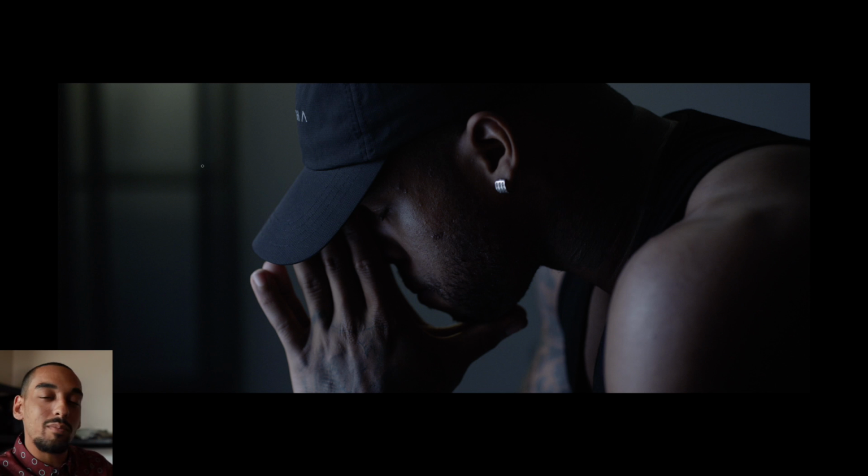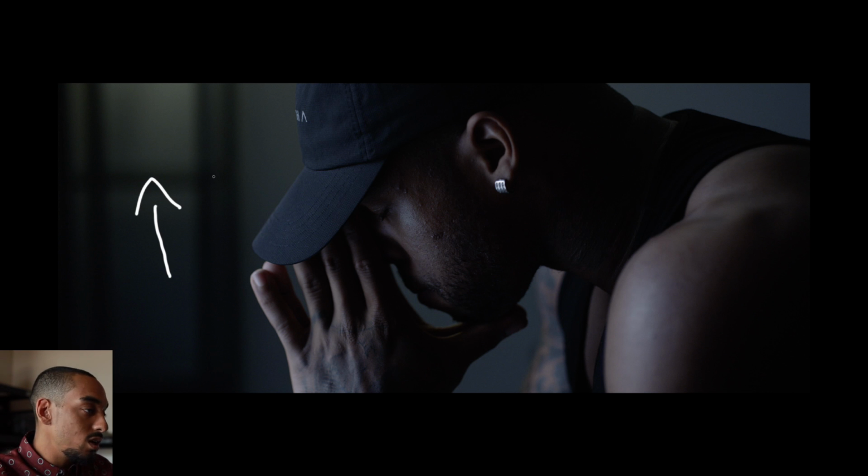And to add just a little bit of pop of color contrast, and also to establish that he's in an apartment, in a domestic setting, we've got a lamp right over here that's giving us a little bit of yellow. Through the grade, it made it a little bit stone. But yeah, we got that really nice practical over there in the corner.